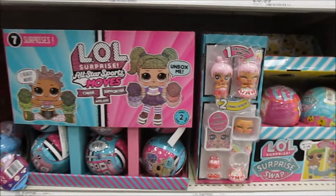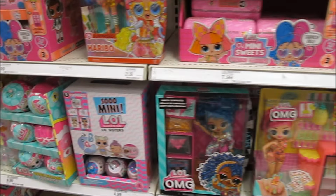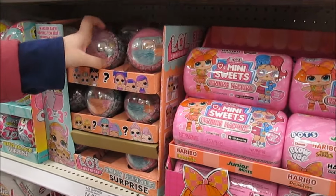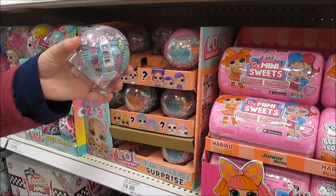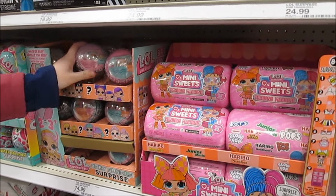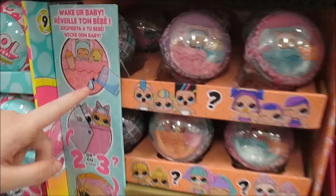There's an end cap there that might have some stuff on it, but we'll come back to that. Oh, they have the water balloon. Oh, have you seen these? They're reveal ones. It's all babies, and you reveal them. It's kind of like those little angels where you wipe away the eyes. I've seen them, but haven't found them in stores. You wake the baby up.